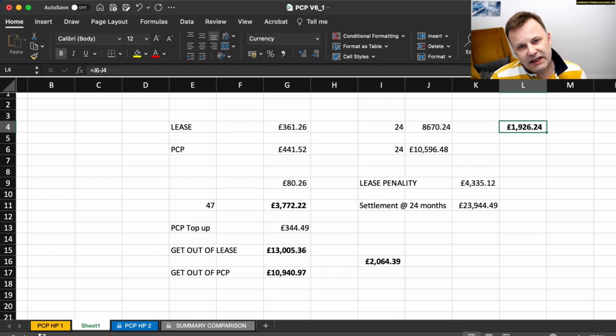Now you might be out there thinking, well, yeah, but I've run it for half the term. Surely with the PCP I can just give it back anyway. That's something which is often misunderstood. Voluntary termination on a PCP or an HP is where you've paid 50% of the payments, including your interest, including your deposit. So it's not 50% of the term. So with a PCP, because you've got that massive balloon payment at the end, you never really reach the VT point until almost at the end. It's not halfway through the term.